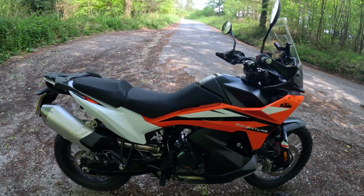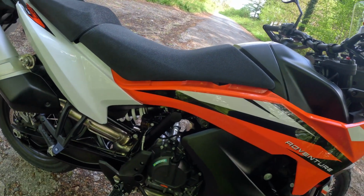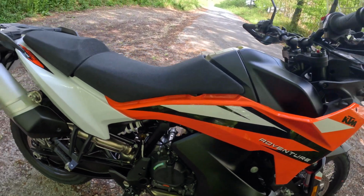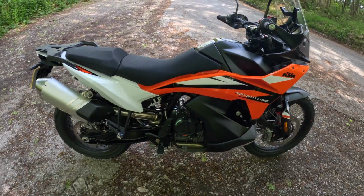I'm not sure if I've got this seat wrong or not. I'm sure you'll be able to tell me in the comments, but that does leave quite a gap there underneath, so I'm sure that can't be right, but everything's clipped into place, so surely that can't be right.